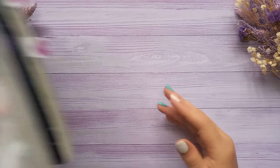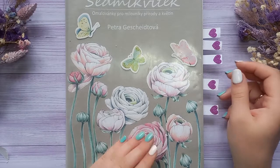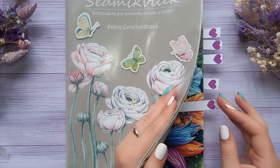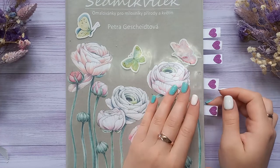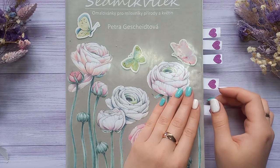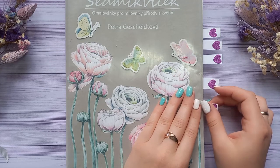First of all, I want to show you one of my favorite illustrators, Petra, and her coloring book, Sedmikvitek. Here I colored 5 illustrations and have a few in process. I'll show you the final result in the second part.